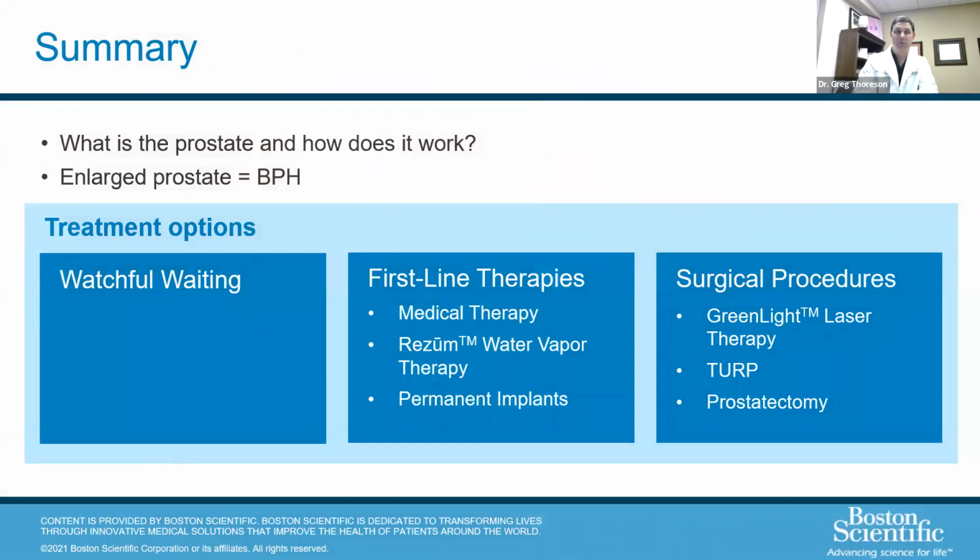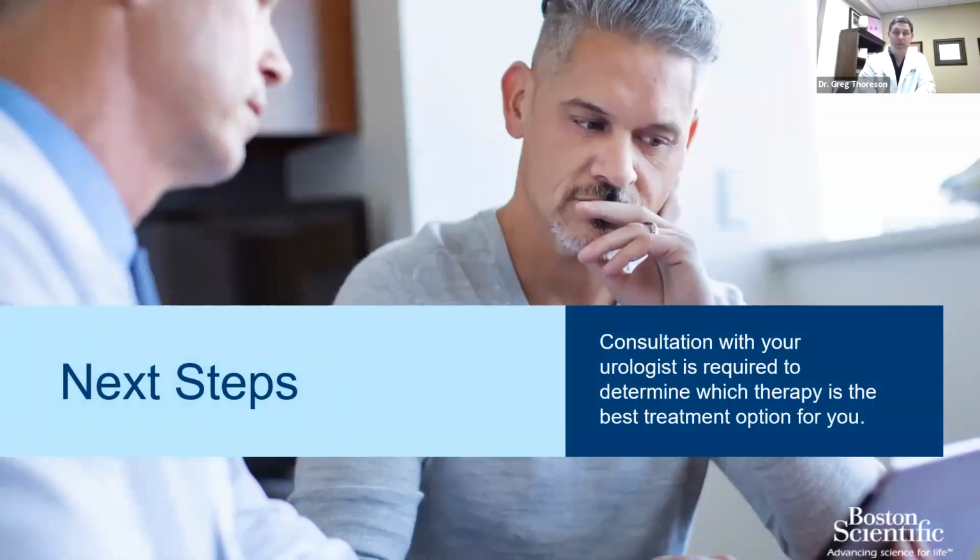So, in summary, we talked about the prostate, how it works, as well as hyperplasia of the prostate, as well as the associated treatments, including but not limited to watchful waiting, first-line therapies, as well as surgical procedures. In terms of next steps, consultation with your urologist is recommended to determine which therapy is the best treatment option for you.